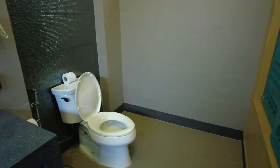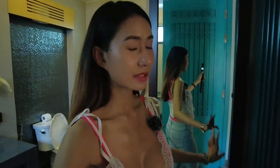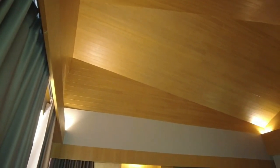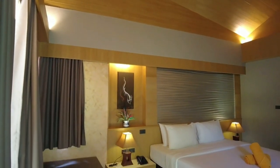The size of the bathroom is really big for me. I think the size looks okay, good here. And I'm going to show you this, they have a full body mirror in the shower. Wow, let's check this, everyone. This is a lovely design.